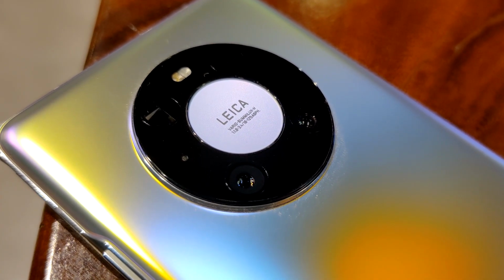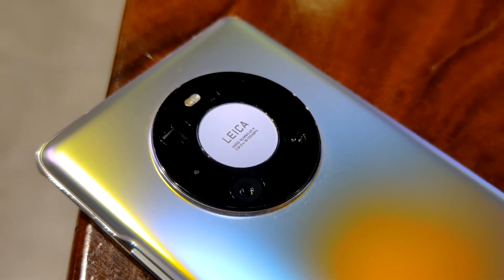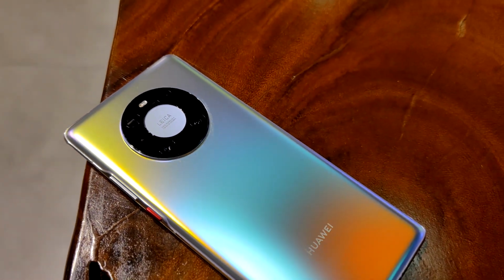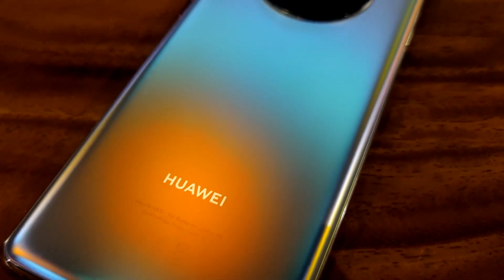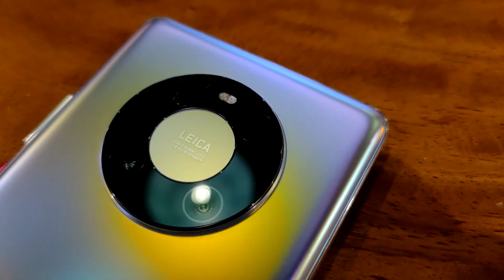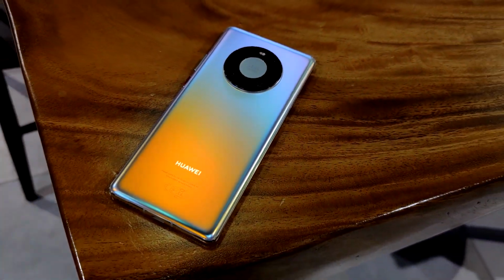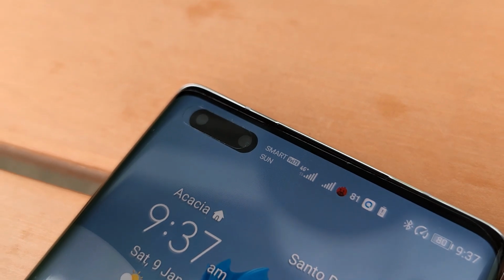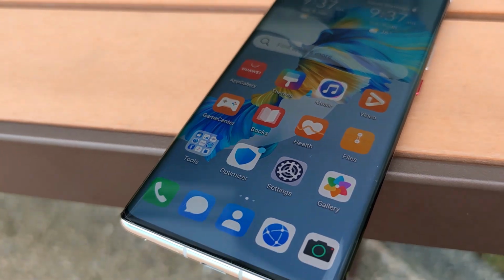Meron siyang 50MP na aperture 1.9 wide main sensor. This is powered by Leica, which is probably one of the industry's best pagdating sa smartphone photography, no? Sinamahan pa siya ng 12MP na periscope telephoto lens, then 20MP na ultra-wide lens. This is the triple camera setup na meron ang Huawei Mate 40 Pro. Sa harap, sabi ko sa inyo kanina, dalawang punch hole, so meaning dalawang camera lens. So meron siyang 13MP na front shooter, as well as sinama pa siya ng 3D depth sensor sa tabi ng 13MP na front shooter.